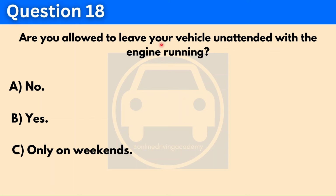Are you allowed to leave your vehicle unattended with the engine running? Is it option A? No. Option B? Yes. Or is it option C? Only on weekends. The correct answer to this will be option A. You are not allowed to leave a vehicle unattended while the engine is running.